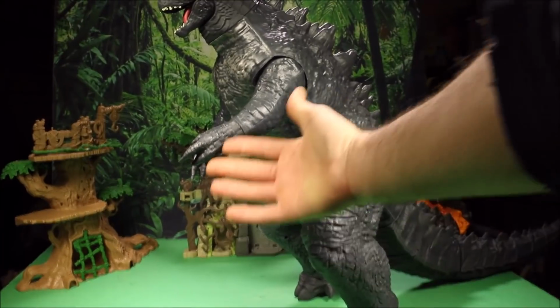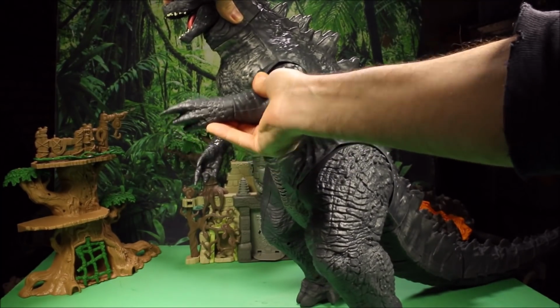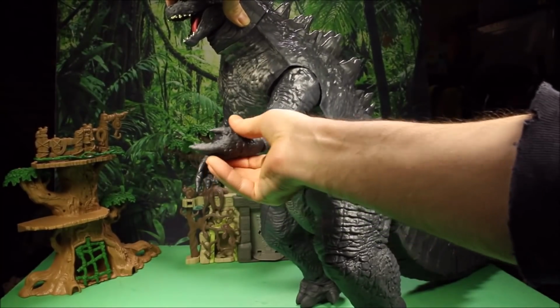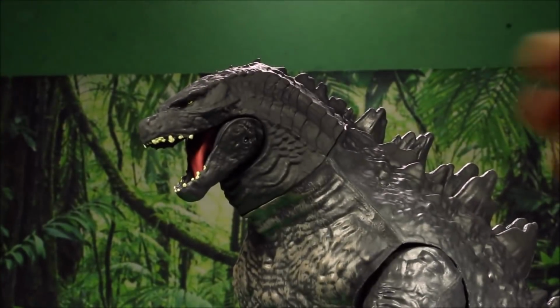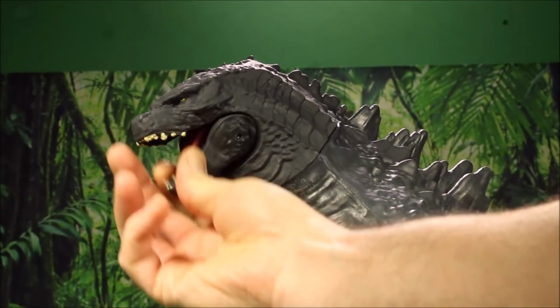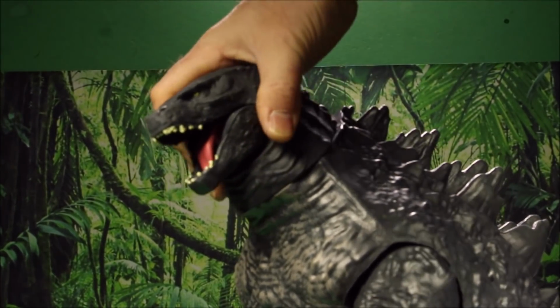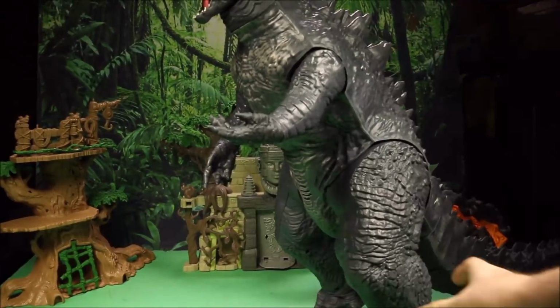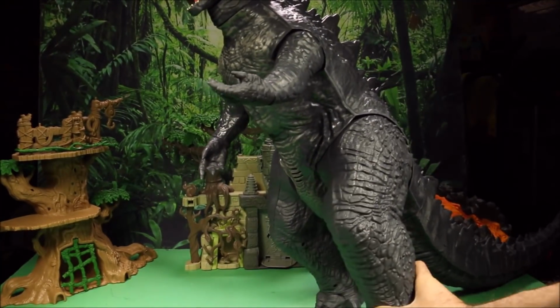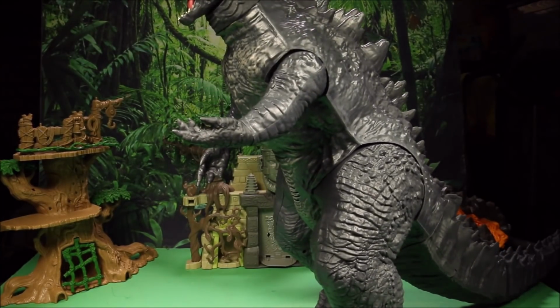You can see, this guy's just absolutely huge. He's so hard to review because he takes up my whole work area. But articulation on the arms about there. His hands do turn so he could hold stuff in his hands. His head, the mouth does open and close, for which I'm very thankful. The head does rotate, and when you get down to the legs, you have pretty good movement there, and the foot also rotates around 360 degrees.